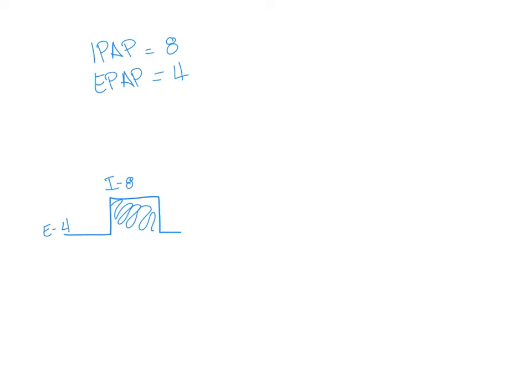Now let's say that you get an ABG, and the CO2 is still acidotic. So you leave the EPAP the same, but you increase the IPAP to 10. So the EPAP is still at a baseline of 4, and the IPAP is now at 10. Your pressure support here is 4. Your pressure support here is 6. So you've increased pressure support and you've increased IPAP. So this is your tidal volume. So it's bigger. They're going to spend more time above baseline.